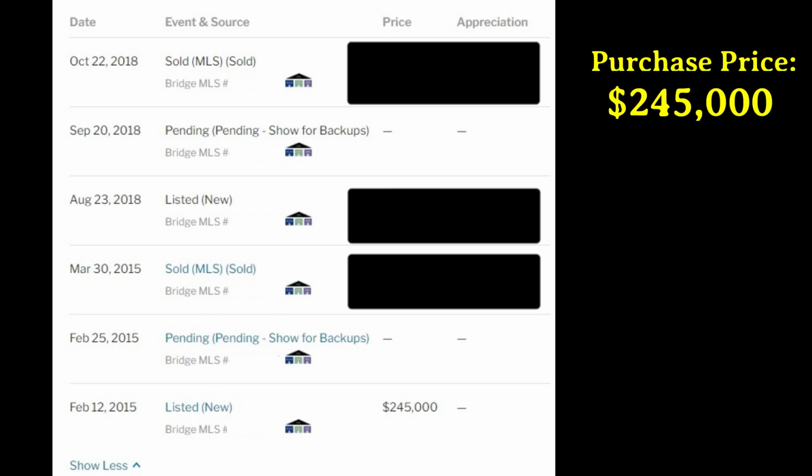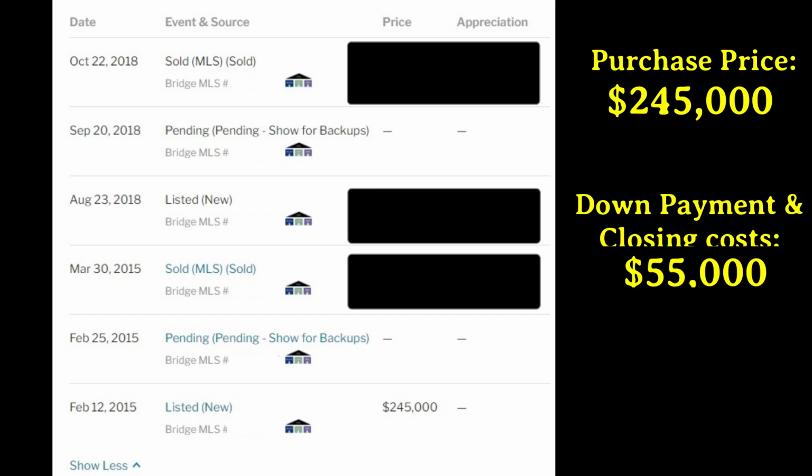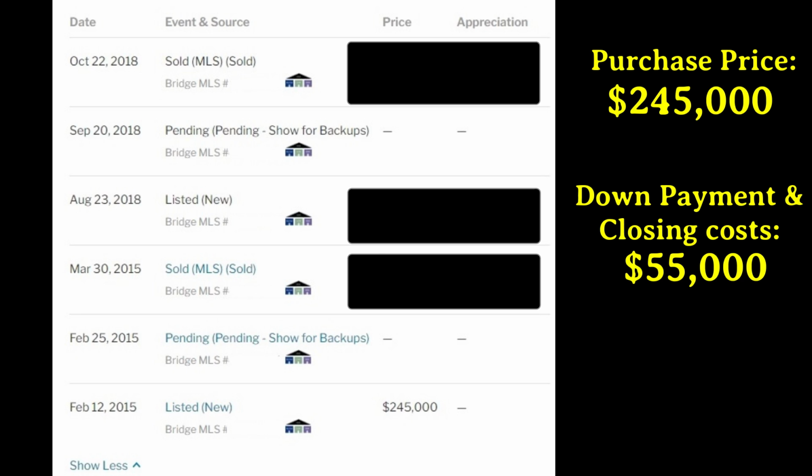Purchase price $245,000. Out of pocket $55,000 plus $2,000 in materials to fix it up. Our mortgage payment with principal, interest, tax, insurance, and HOA was $1,500 a month. That also included a small portion of money that we put aside for maintenance.